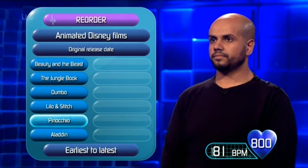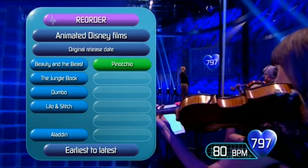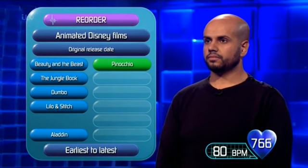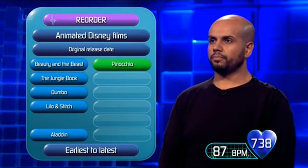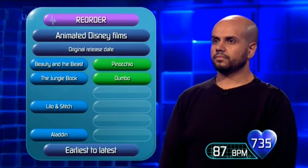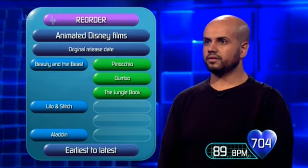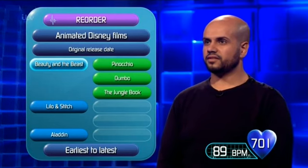Beauty and the Beast. Pinocchio. Beauty and the Beast. The Jungle Book. Dumbo. Beauty and the Beast. The Jungle Book. Beauty and the Beast. Aladdin.